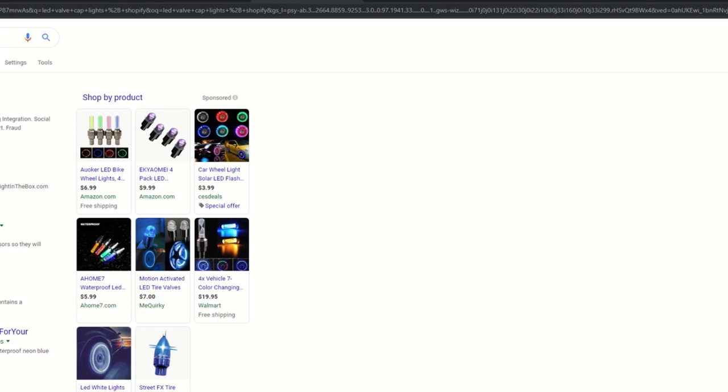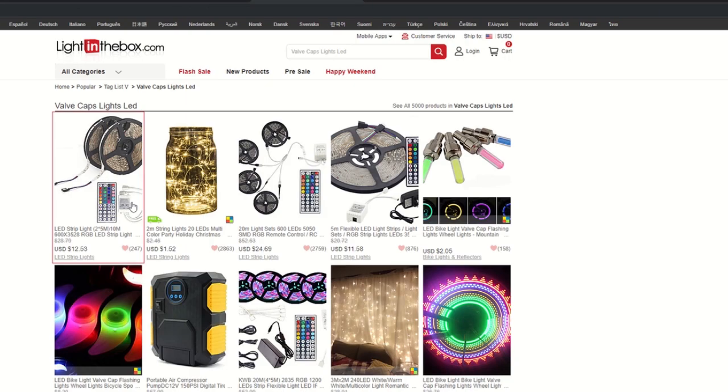What I'll do is go through the top couple stores here. Right off the bat, this is just an ad for Shopify. And then the next thing I see is just valve caps light LED from lightinthebox.com.